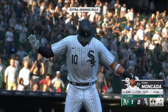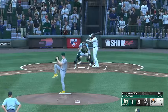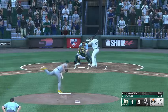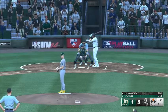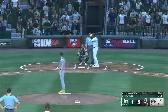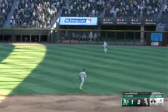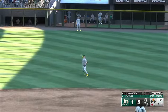Back at Guaranteed Rate Field, we head to the bottom of the second. Now here's the cleanup hitter for the White Sox, Yoan Moncada. And here it comes. That's in there. Just missed. 1-1. Pickoff move to second. Robert dives back in. Second, and he's getting a pretty big lead right now. Definitely looking to score on any hit to the outfield. Kicks and fires. Right side. Makes the grab. Runner tags at second, and he's in safely at third.